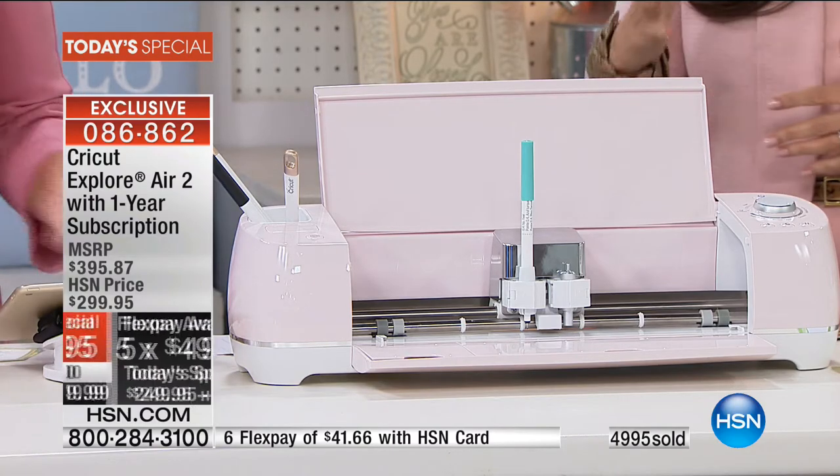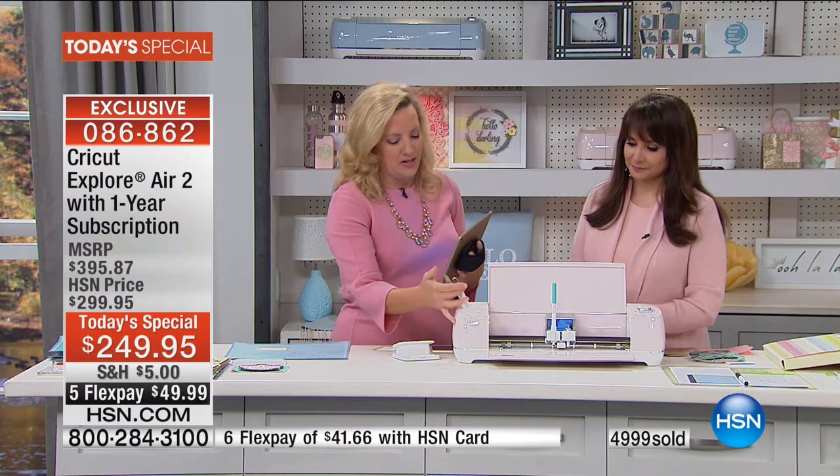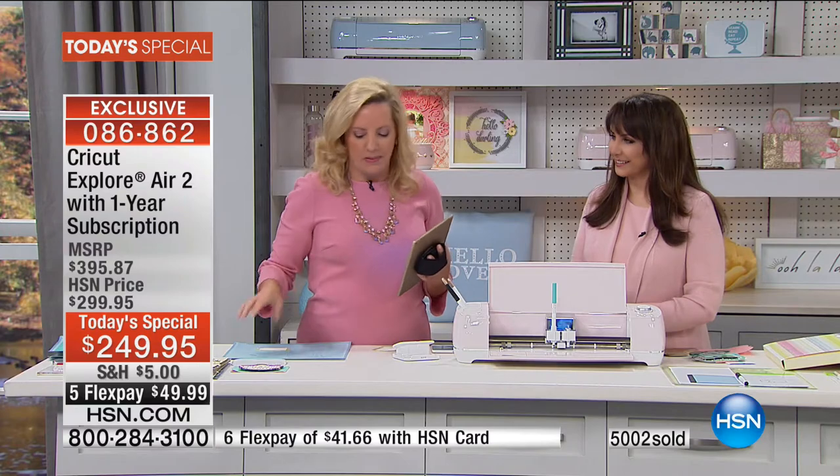Anna, there's a lot going on here. I'm going to show you a whole new feature. Look at this. One of the things that is really brand new about what we're doing today, in addition to the speed demon here on the table, is that now you can actually fussy cut and write specifically on a project. Not just a big old piece of paper.